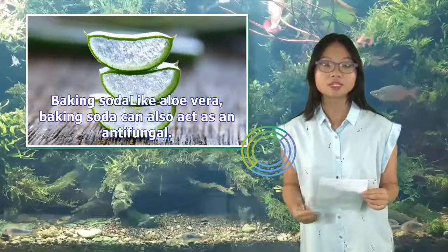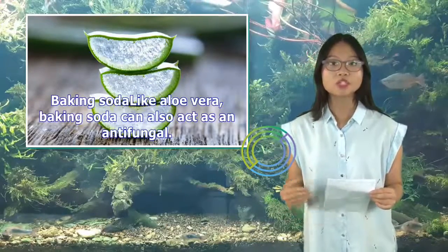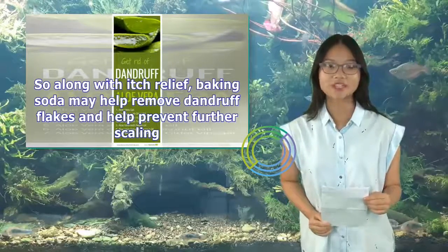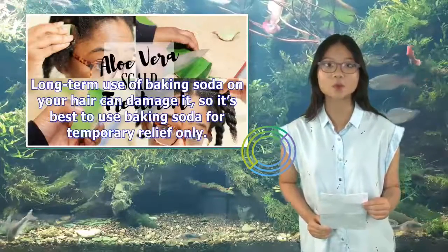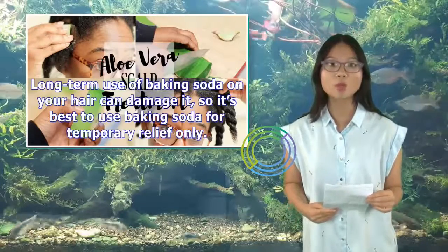Baking soda. Like aloe vera, baking soda can also act as an antifungal. So along with itch relief, baking soda may help remove dandruff flakes and help prevent further scaling. Long-term use of baking soda on your hair can damage it, so it's best to use baking soda for temporary relief only.